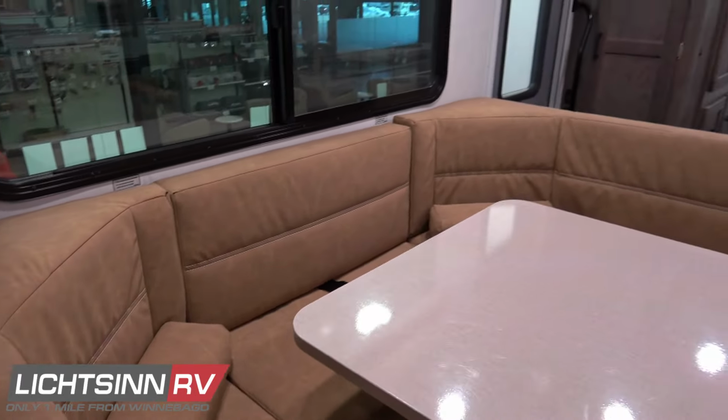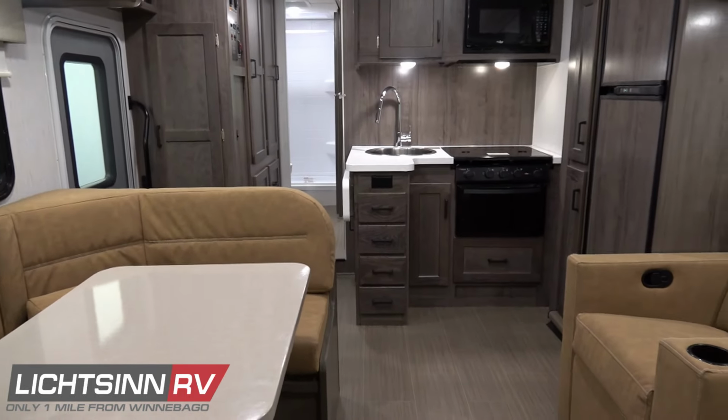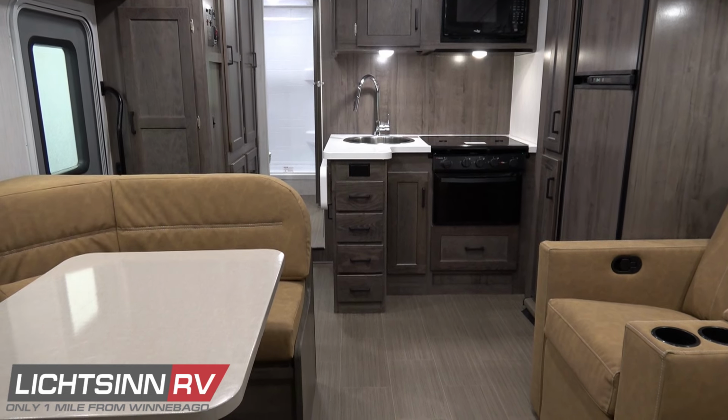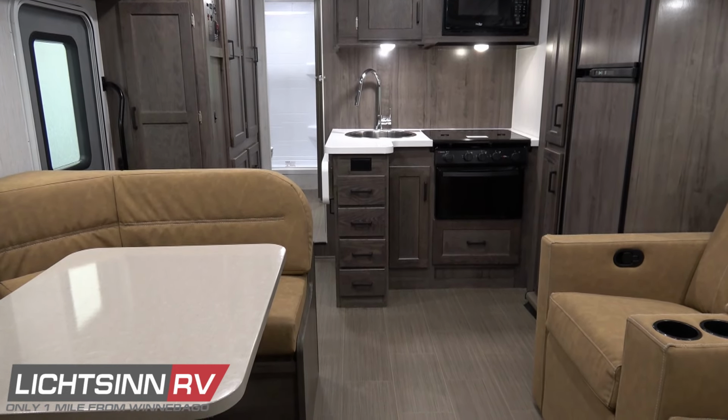The National Parks inspired Distilled Beige with Smoked Timber Cabinetry also then includes one continuous sheet of upgraded vinyl flooring running front to rear. You can literally Swiffer out this coach in a matter of seconds.